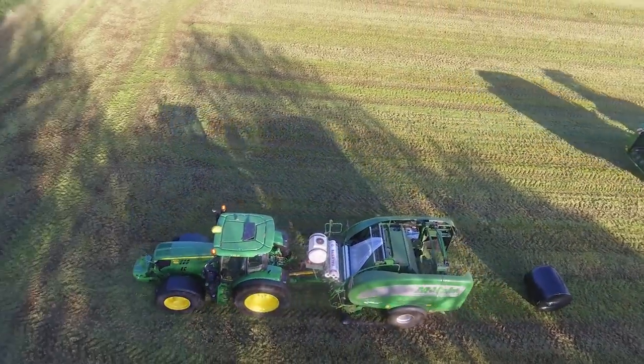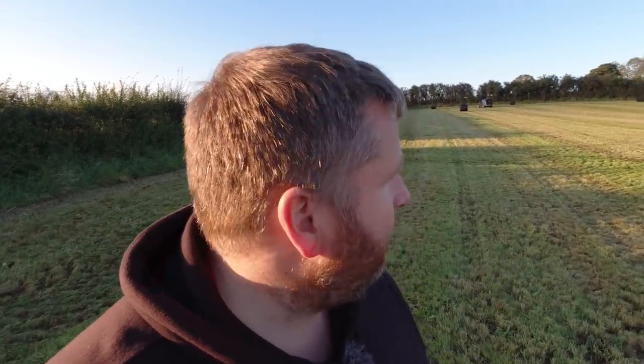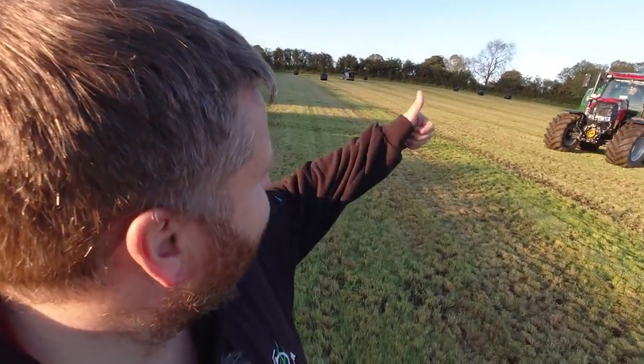Harvest pretty much finished everywhere, and congratulations to everybody on getting your harvest in. I know there's still a good bit of maize to go in throughout the UK and Ireland, but also I know as we head around the world, harvest is only beginning for a lot of people.